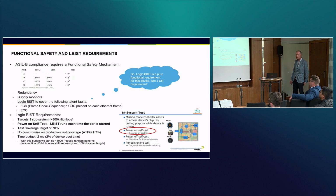The functional safety mechanism consists not only of logic BIST, but also redundancy, so functions that can be replaced if something goes wrong in the application after, let's say, 10 years in your car. Also supply monitors, and then, of course, the FCS, the frame check sequence for Ethernet, and ECC, to cover the latent faults. That's the minimal requirement for LBIST: to cover those blocks, the FCS and the ECC, because you cannot test them in the field otherwise.